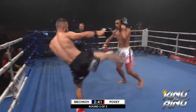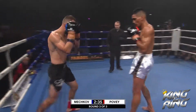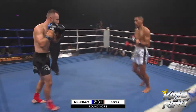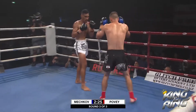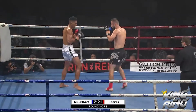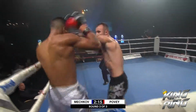And again, Mechkov just firing up that kick to the mid-level. Nice little uppercut there. Mechkov looking for the left hook counter. And there's a heavy leg kick once again. Oh, relentless. He's not giving up on that left thigh of Povey. He's doing a wonderful thing. Even when Povey's trying to come forward to take the fight to him, to get back into this match, he can't. Because every time he does, he gets a sledgehammer right kick to his left leg.